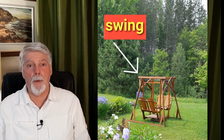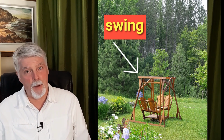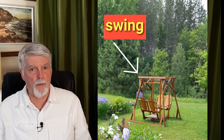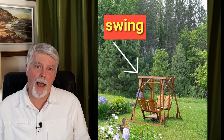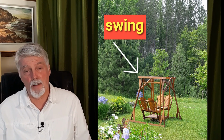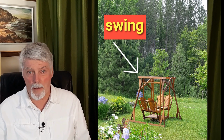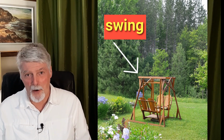Swing. Repeat. Swing. And in the picture, you see there's a garden swing, which is quite a big piece of furniture. And people like to sit in it to relax, sometimes in the evenings, sometimes in the mornings. It depends when there's not a whole lot of sun and it's not too hot.